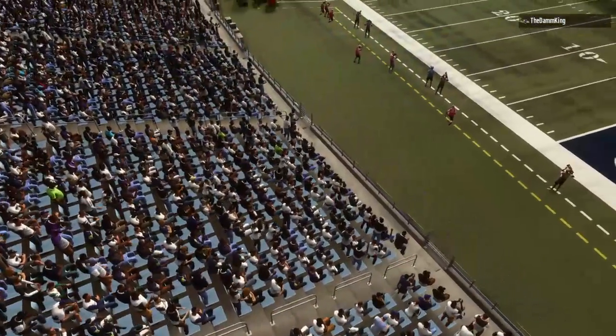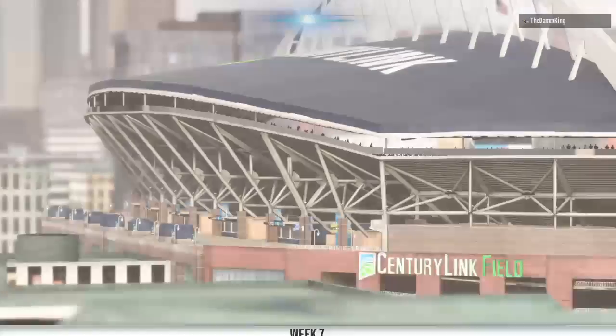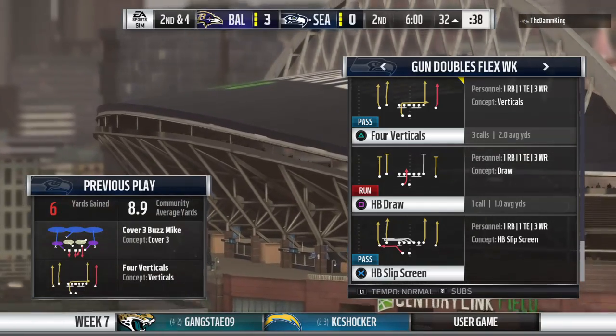Alongside my broadcast partner, Charles Davis, Brandon Gaudin hits the Seahawks with a football to begin quarter number 2. They've got it 2nd and 4 to start things out.